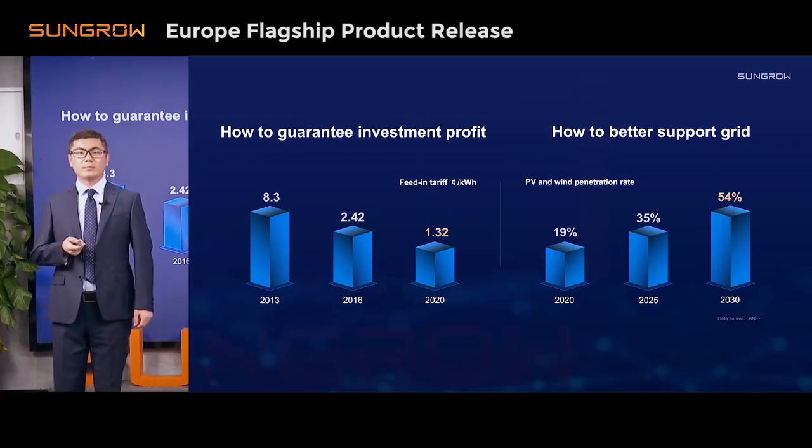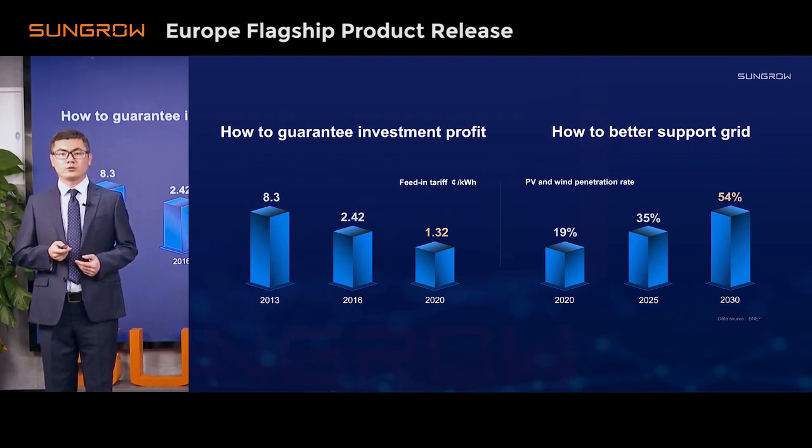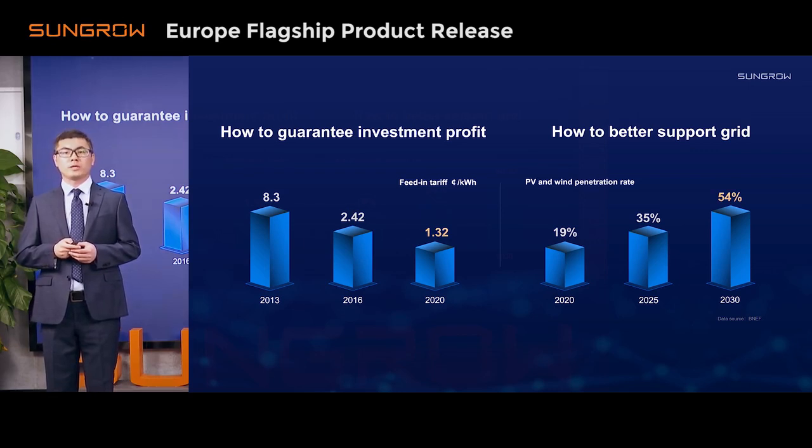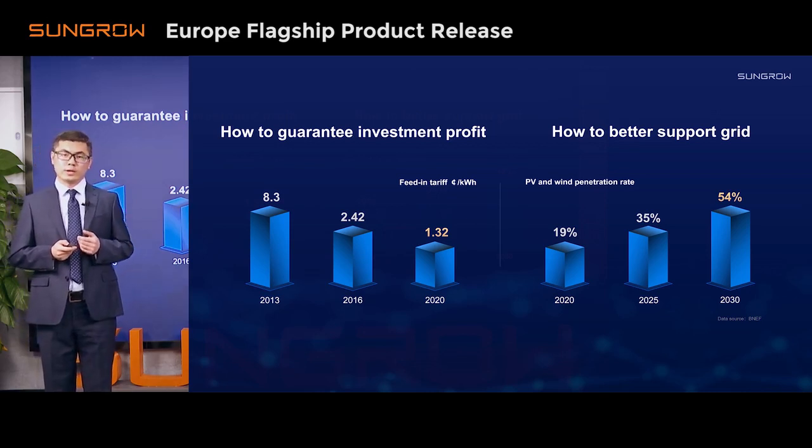With the fast development of the solar industry, there is indeed a trend of lower and lower feed-in tariffs in all countries. Within just 7 years, it dropped significantly to 1.32 cents per kilowatt hour in 2020, from 8.3 cents per kilowatt hour in 2013. However, at the same time, the PV and wind penetration rate into the grid is expected to go all the way up, from 19% in 2020 to 54% in 2030.